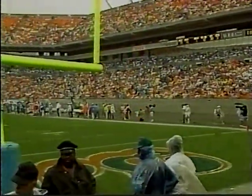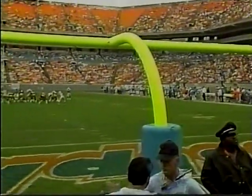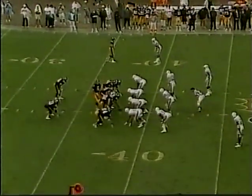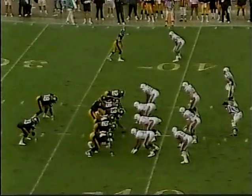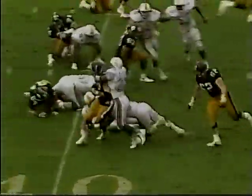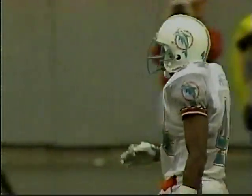The Pittsburgh Steelers take over at their 38-yard line. First down, 11 minutes remaining in this third quarter, Pittsburgh with a 17-14 lead. They line up with Merril Hoge and Tim Worley in the backfield. The quarterback is Bubby Brister. And it is Hoge refusing to go down. They will mark his forward progress at the 43-yard line. Jarvis Williams, the strong safety, finally able to wrestle him down.